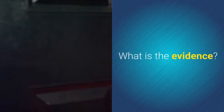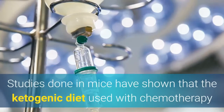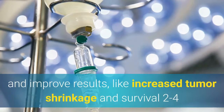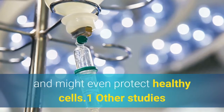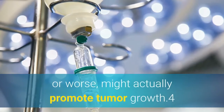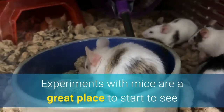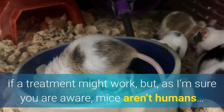What is the evidence? Studies have been controversial. Studies done in mice have shown that the ketogenic diet used with chemotherapy or radiation can boost the effectiveness of these treatments and improve results, like increased tumor shrinkage and survival, and might even protect healthy cells. Other studies with mice contradict these results, indicating that a ketogenic diet may not have any effect at all, or worse, might actually promote tumor growth. Experiments with mice are a great place to start to see if a treatment might work, but, as I'm sure you are aware, mice aren't humans.